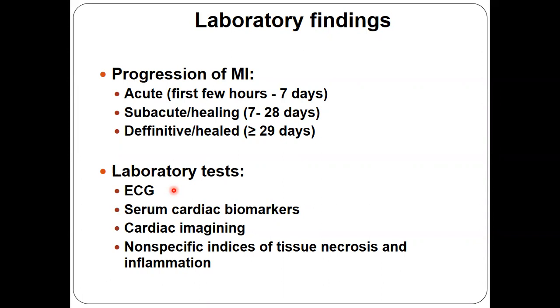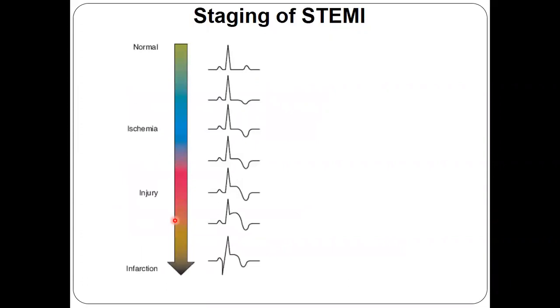But of course, they will do it in the clinic, and they do it immediately, but they can also have, for example, an ultrasound to see how the ventricle is moving, whether it's symmetrical or not, or maybe they do have a little dilation. So some other tests are available to diagnose myocardial MI. So this is the summary of the different stages.